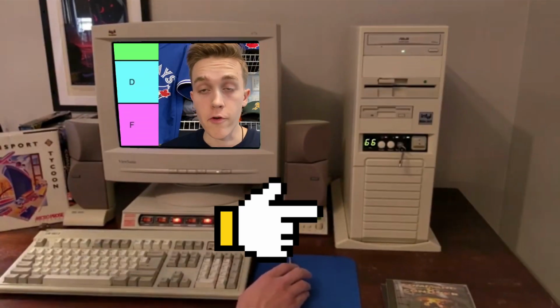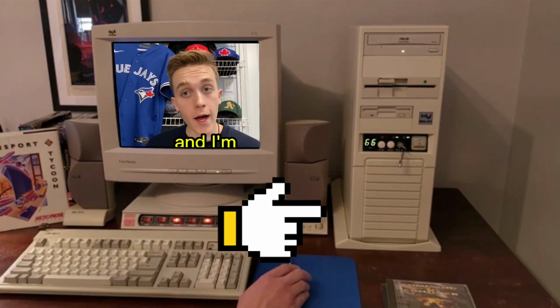This is a tier list for every single MLB City Connect uniform, and I'm gonna rank them.